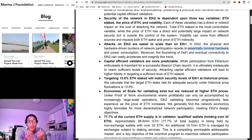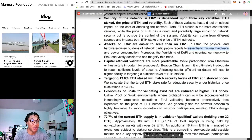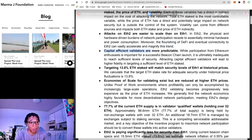So if you have availability in your validator to sequence transactions, and that's something you can sell, capital efficient validators might sell that. And then someone who wants to buy all that sequencing might still be able to buy it on ETH2. And yeah, not that it's a bad thing, but attacks on ETH2 might be easier to scale. Capital efficient validators are more predictable.